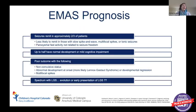The prognosis of epilepsy with myoclonic atonic seizures is that seizures typically remit or resolve in about two-thirds of patients. There are some features, which I've listed there, that may suggest seizures are less likely to resolve. Up to half will have normal development or mild cognitive difficulties. So we're often really trying to focus on how to preserve development and learning as much as possible and get their seizures under control to maximize those outcomes. Certain things can be associated with a poorer outcome, such as periods of non-convulsive status epilepticus, prolonged absence type seizures or myoclonic seizures, and abnormal development at onset. I mention that because I told you that typically with this type of epilepsy, development is actually normal at onset.